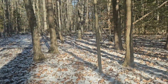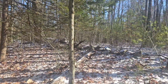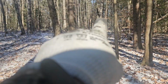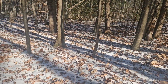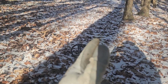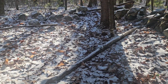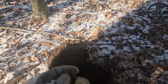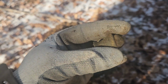All right, well, I just gridded this little square right here. You can see the rock wall back there coming back here. And in between that side where I got the suspender piece and here, I had no repeatable signals to dig, so I just jumped into the end of the cart path that ends right behind me. Right there. And I got a really deep jumpy signal. It was all over the place. And it ended up being a finial, I believe.